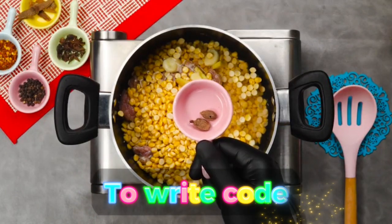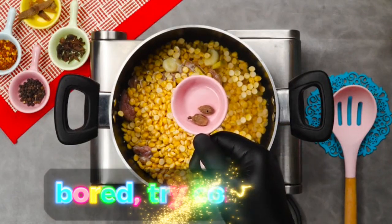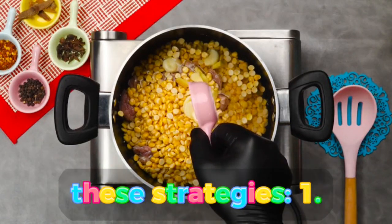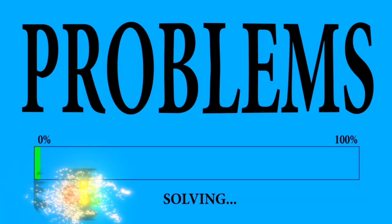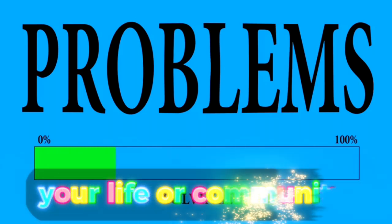To write code without getting bored, try combining these strategies. 1. Build something you love. Work on projects that excite you. Games, apps, tools, websites. Solve real problems in your life or community.